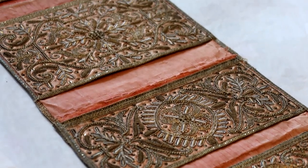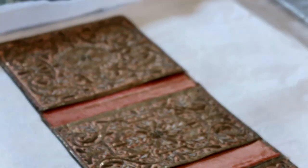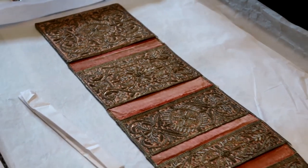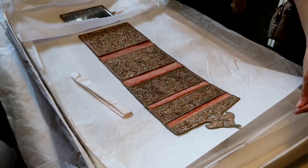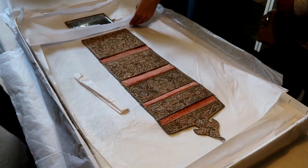So you keep them in acid-free paper, and then you keep other stuff out below it as well to protect it, do you? Yes, we do. So we use bits of plastic like this. This is just to help lift. And then we have wadding in between. And I can show you some of the pieces under this.